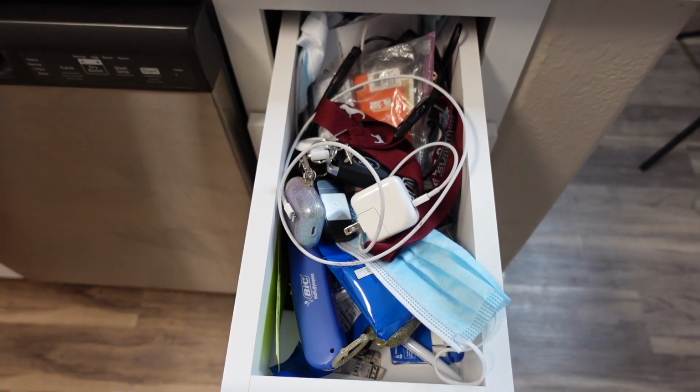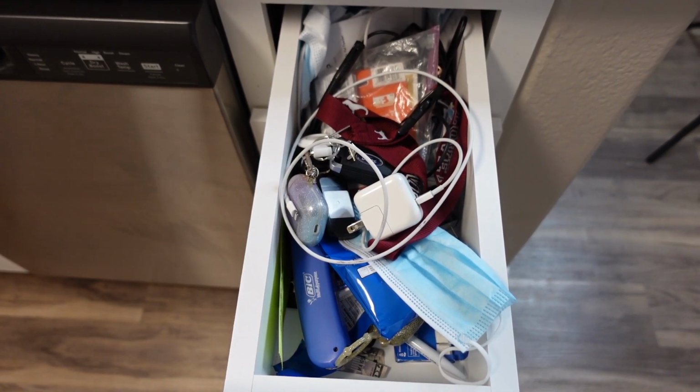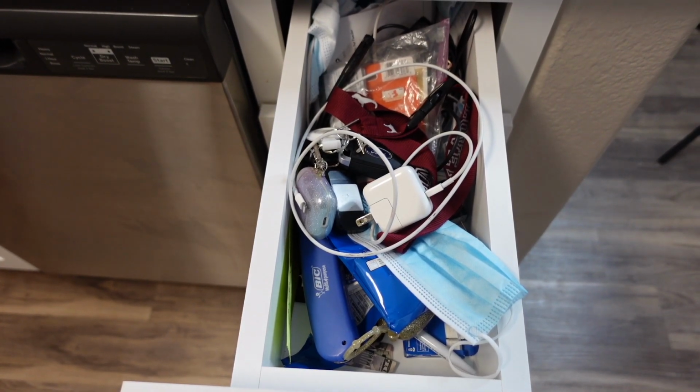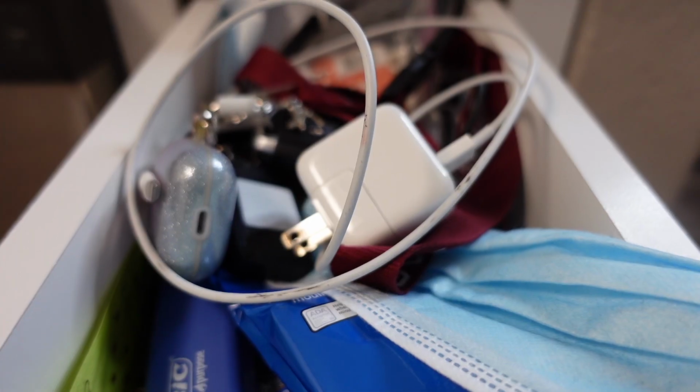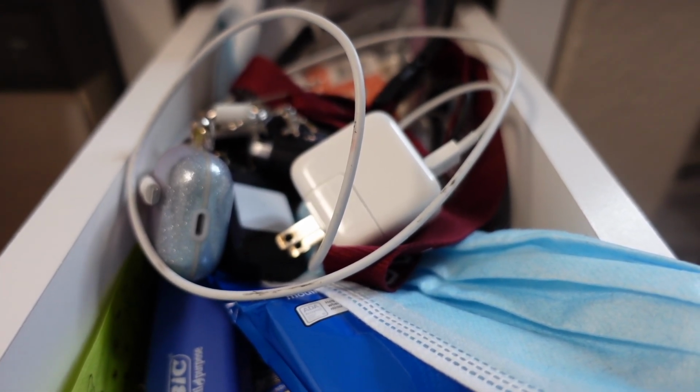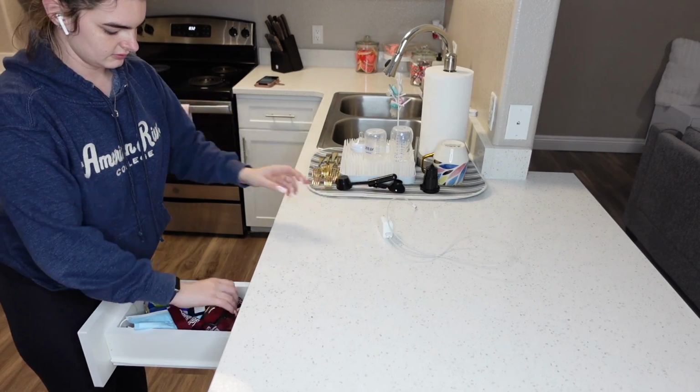Now I am moving on to our kitchen's junk drawer, and look at this doozy, my dear friends. Can you believe that after promising myself I wouldn't let a junk drawer accumulate in my kitchen, I let a junk drawer accumulate in my kitchen.